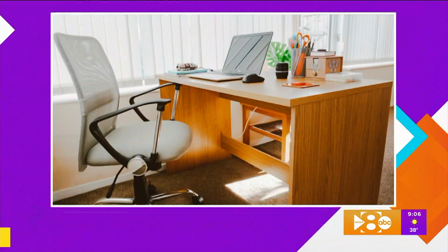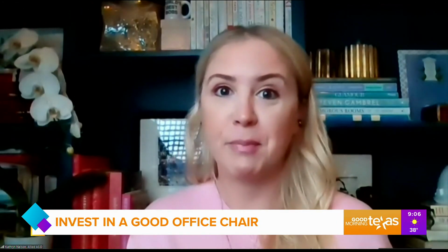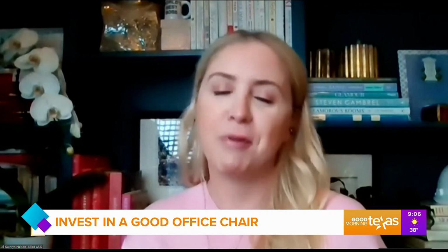What else should we invest in for our workspace? A good office chair. I can't swear by that enough. You definitely want something ergonomic that's going to fit your body, that's going to hug you, whether you like arms or not. There are so many different options out there. Consider what type of flooring you have as well. If you want rolling casters, don't have shag carpet or a big furry rug because it's just going to get tangled and knotted. But definitely invest in a good desk chair. Your back will thank you for it.